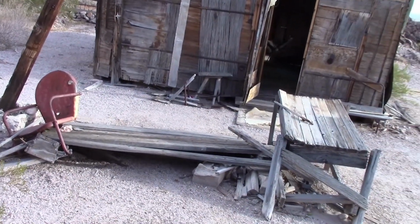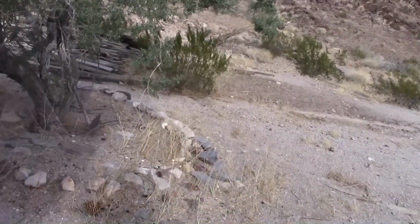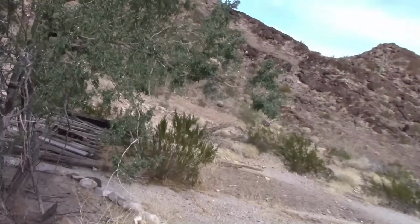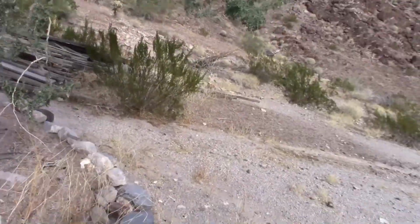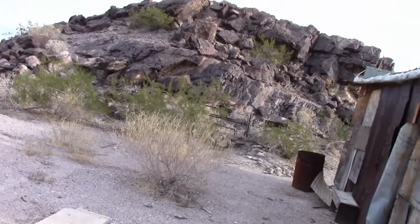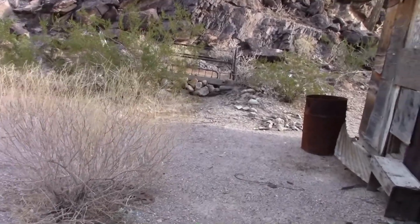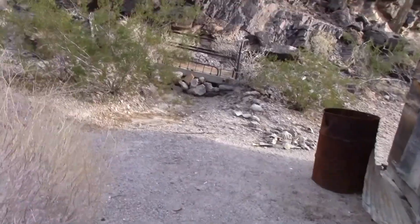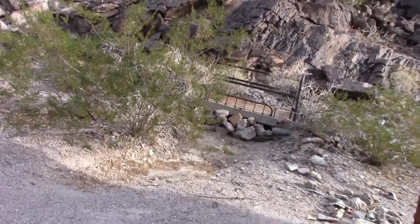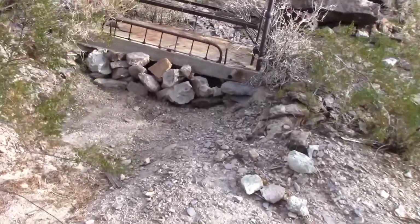Alright, way cool. If you look over on the rock on the other side of the building, you'll see another box bed frame. As my son just pointed out. Oh, now that's interesting. This bed frame looks like it's actually been cemented. Now, why would you do that?